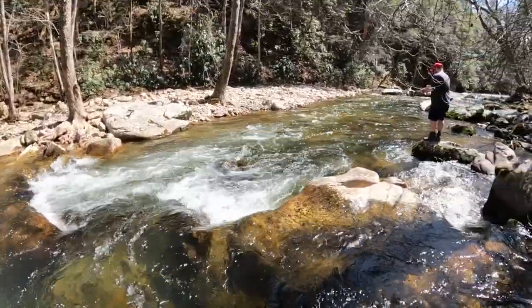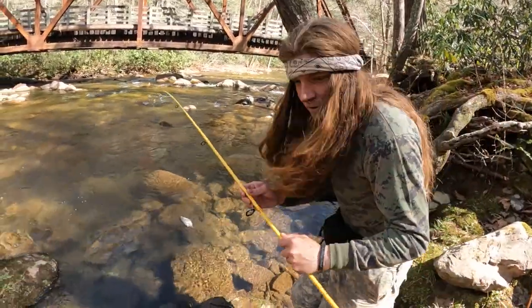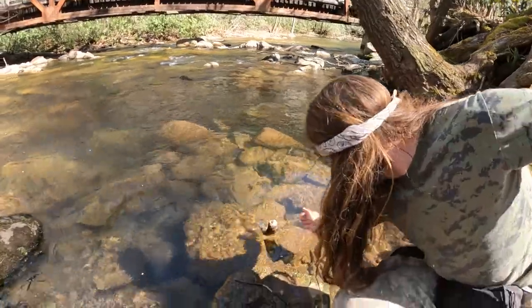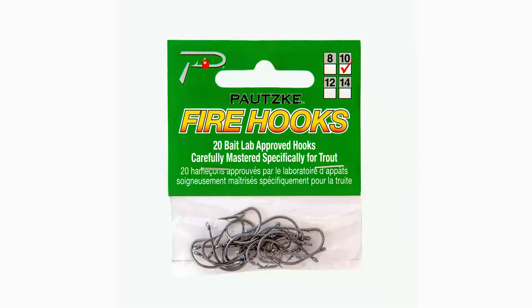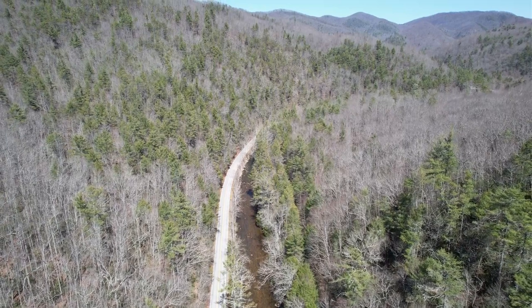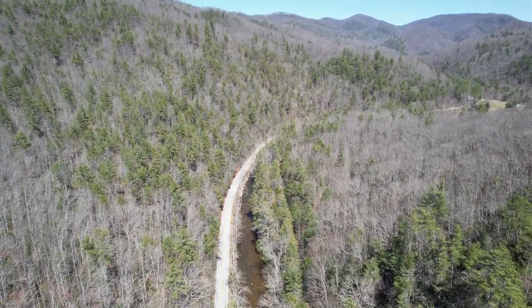Now, you'll notice that the water here is super clear. That's why we tell you, make sure to use 2 or 4 pound test. If you go higher, you're gonna minimize the number of bites that you get. Also, work on focusing on smaller hooks. The guys used a size 10 fire hook today and the new fire floats, which most of you have never seen before. But we had a great time in a beautiful area of Southwest Virginia that shouldn't be overlooked by any angler.